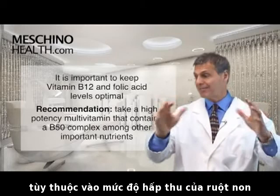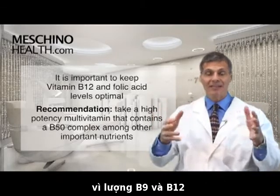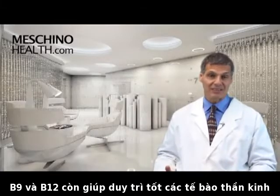The way to do that, regardless of the situation, is to take a high-potency multivitamin and mineral that already has the B50 complex in it, along with the other nutrients that are important to prevent degenerative diseases.